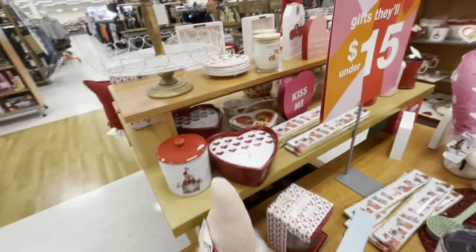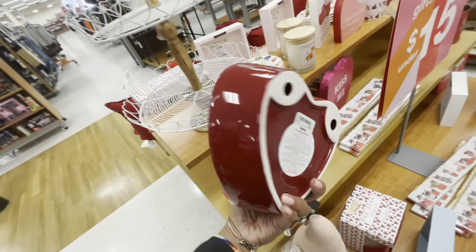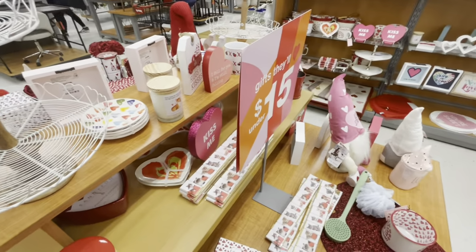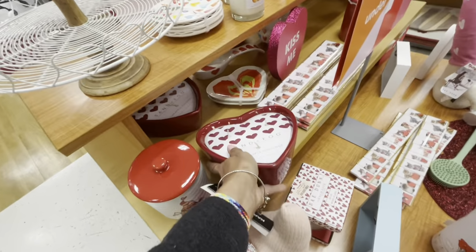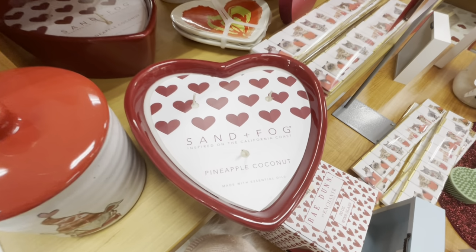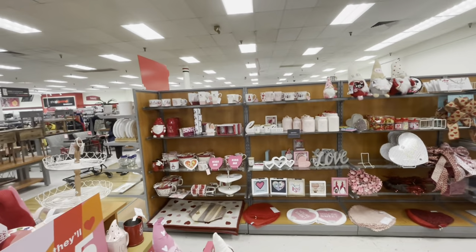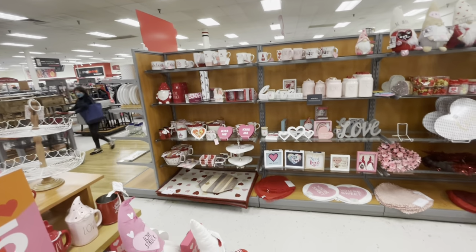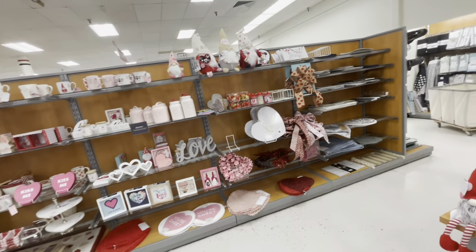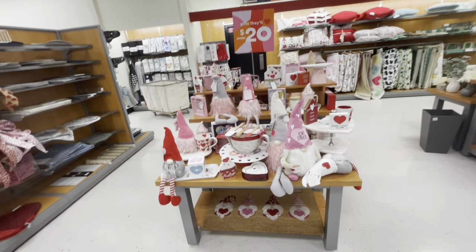Sand and fog. Pineapple and coconut. $15. Ooh. Smells real good. I could smell the pineapple and the coconut. Look over here. Lovely. And we have chocolate. And over here are $20 gifts, more gnomes.